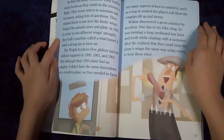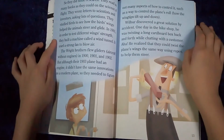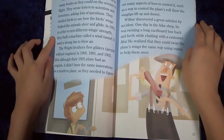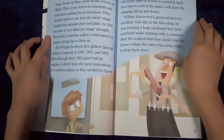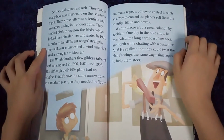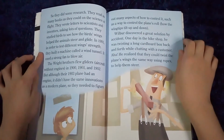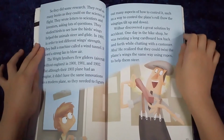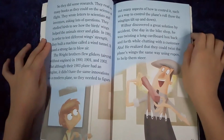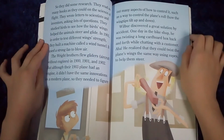The Wright brothers flew gliders, aircraft without engines, in 1900, 1901, and 1902. But although their 1903 plane had an engine, it didn't have the same innovations as a modern plane. So they needed to figure out many aspects of how to control it, such as a way to control the plane's roll, how the wingtips tilt up and down.